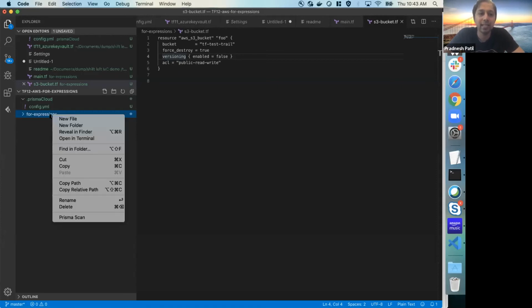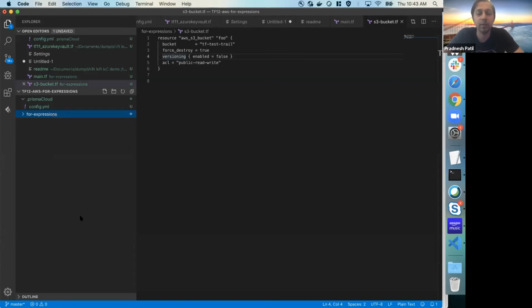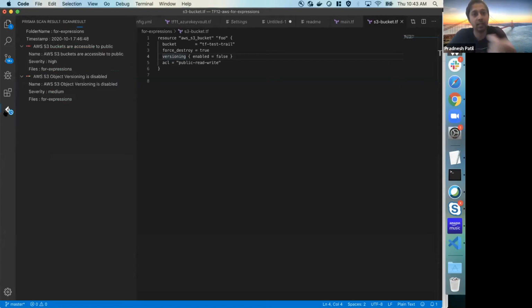In VS Code, once the plugin is installed, the process to scan this is super simple. You just right-click on a module and you will get the Prisma scan option. Hit Prisma scan and the scan will start. We take the files, send them to the backend to get scanned, and send the results back to VS Code. A new pane gets created and the results show up here. The results you see here are from a previous scan, a sample run I did, but you can see the progress bar here. The scan is happening. And the scan just finished.